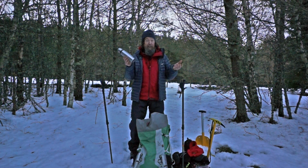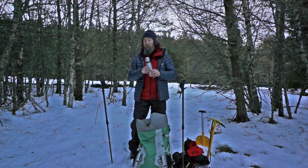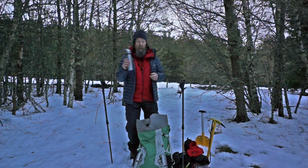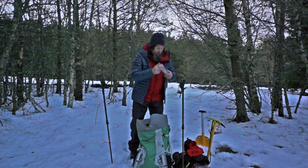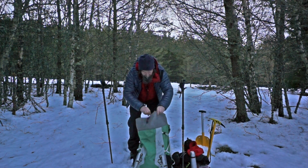What you have in it, anything hot and to some extent sweet, so you've got the sugar boost. I like hot fruit cordial. Some people like tea, coffee. It doesn't really matter. The important thing is to have a hot drink.